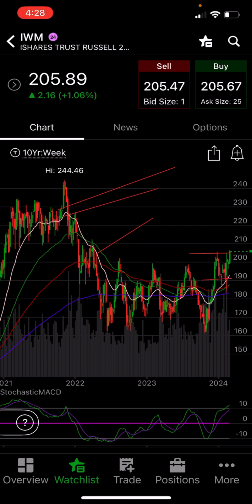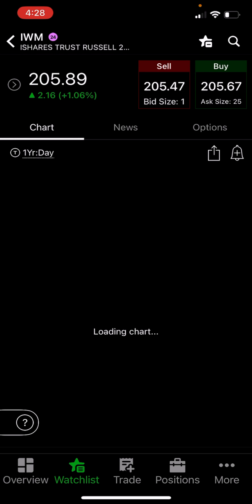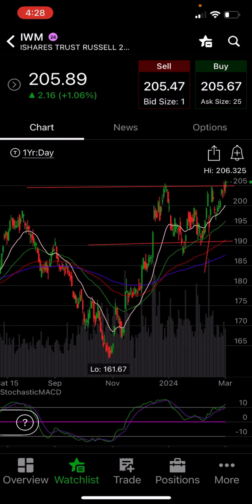But right now, we have to see what price action happens this week. Will we stay above 205 and 210? We'll just have to see what happens. But right now, until we get more evidence, I think it's just a touch above 205 and we will come back down. But I'm only saying that because of past history of this current channel.